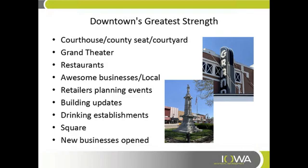Some building updates. And we're going to talk a lot about buildings because you got a long way to go with building rehabs in the downtown area. But we saw some great apartments yesterday. And there have been some work done on some of the buildings. Drinking establishments was mentioned. The square and some new businesses have opened, and I think that even happened during the pandemic. So that's a positive thing.